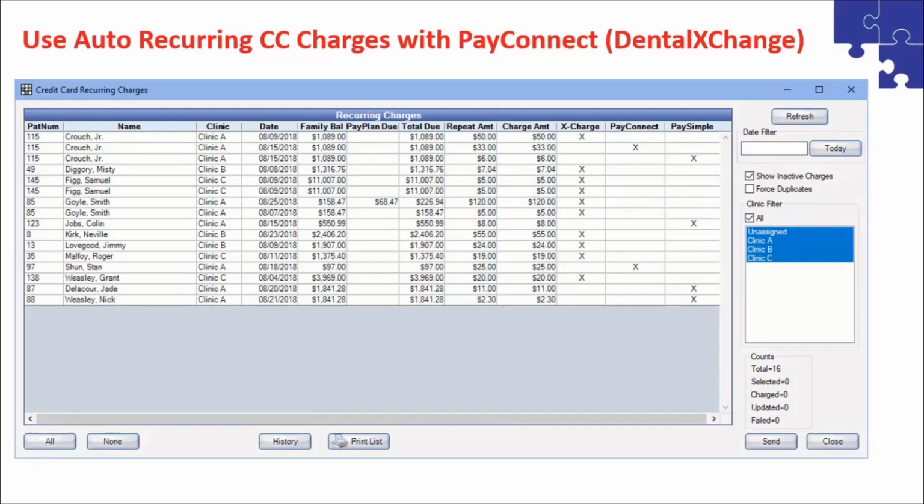So you can actually have patients save a card on file and then get them charged automatically on whatever period of time you've decided. So if it's a monthly payment plan, you don't have to worry about calling them up or getting payment every month. You can have it done automatically here. So we can show you how to set this up. The number one step would be to get the PayConnect service. And I'm going to talk a little bit more about PayConnect later in this webinar.